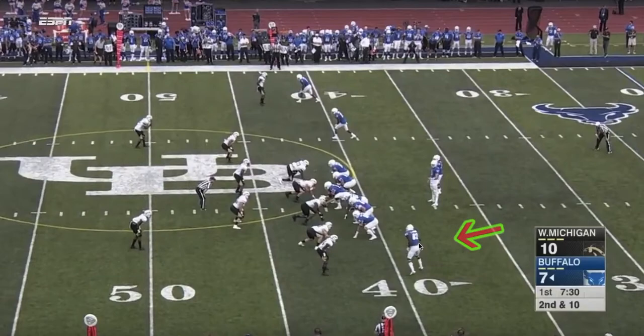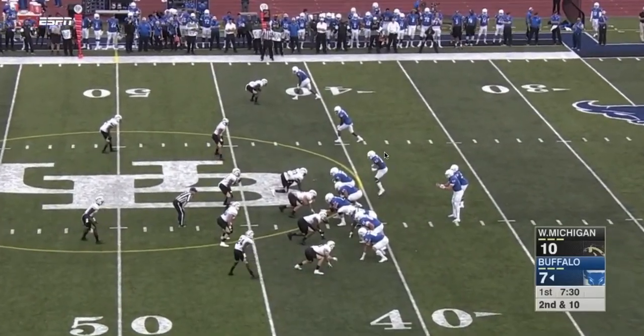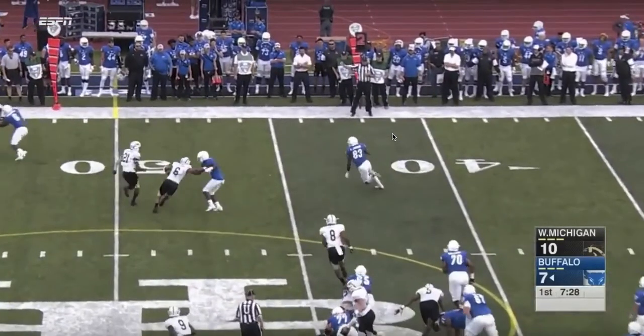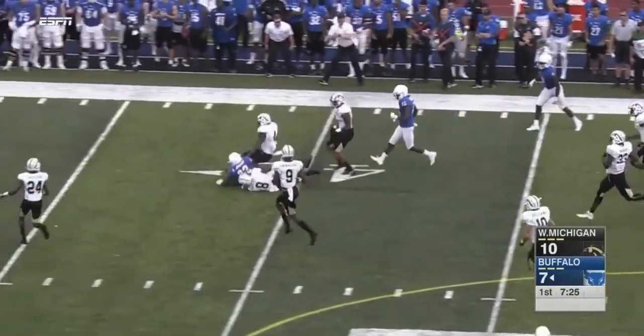So in this situation, he's over here on the left side. They're going to motion him over, as we see going here, and they're just going to get the ball to him and let him run. What really stands out about this play is he's running away, he's looking back, and he's able to make that quick, easy catch. I mean, he makes it look effortless, and he's able to turn upfield and get some extra yardage. Ends up getting the first down right there.